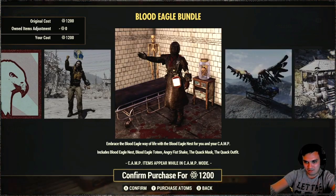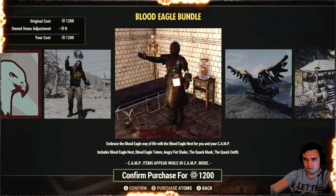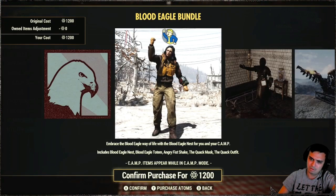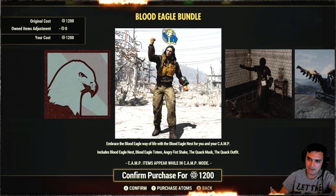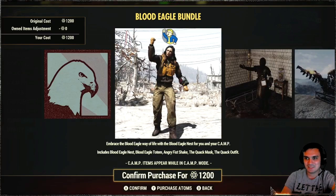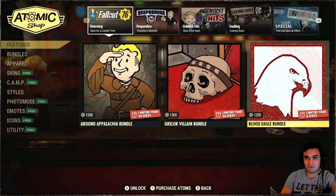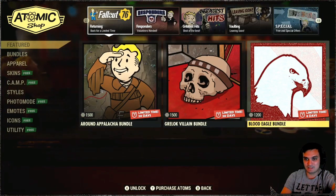Alright, what? The outfit? Quack outfit. It's included. I bought this thing separately. I don't even remember. There's just so many things I have already owned, I'm not even quite sure. Angry Fist Shake. I don't even remember using this emote. I'm gonna have to check it out. So yeah, that's pretty much it for returning back for a limited time.